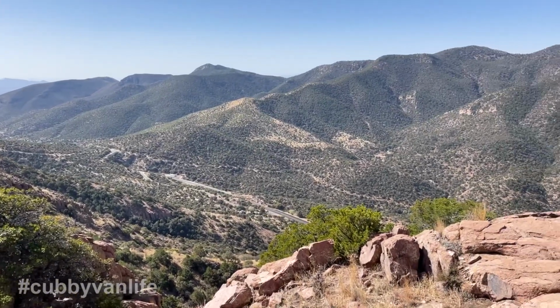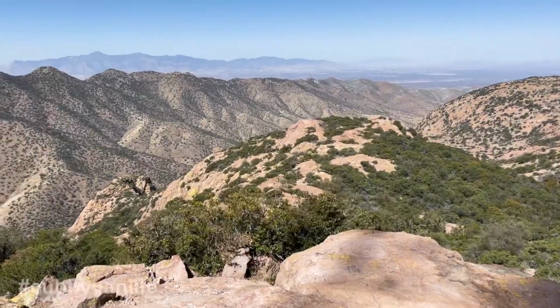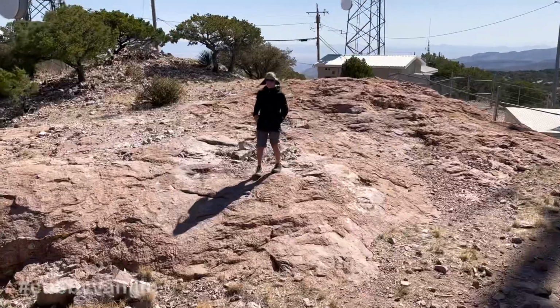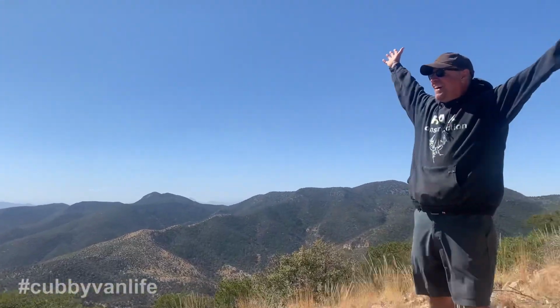The view spots are just amazing. There's a whole bunch of them. Just keep going up the road and you're sure to find something incredible. We certainly did and really like it up here. Love Bisbee also. Bisbee's just an amazing little art town and we enjoyed it a lot. I'd highly suggest you visit here.